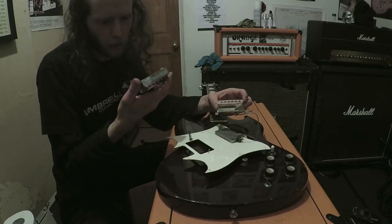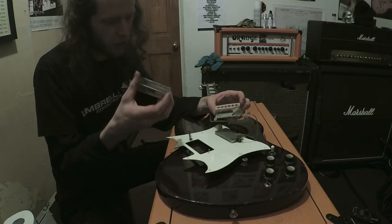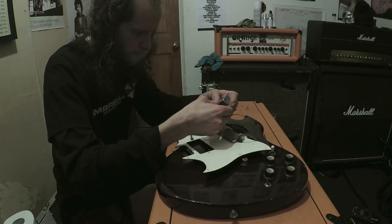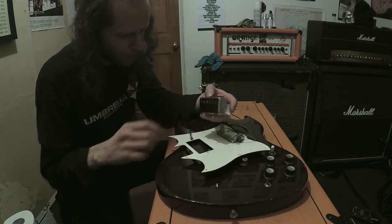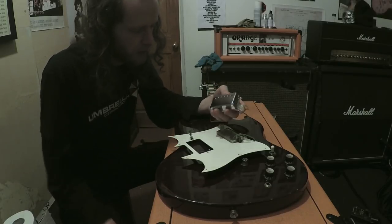And the pickup cover is actually broken. This pickup cover's actually broken. So, yeah, I don't know. Anyway, we'll try and... Yeah, I can't line it up. That's okay. Well, I don't really know what to do with that.